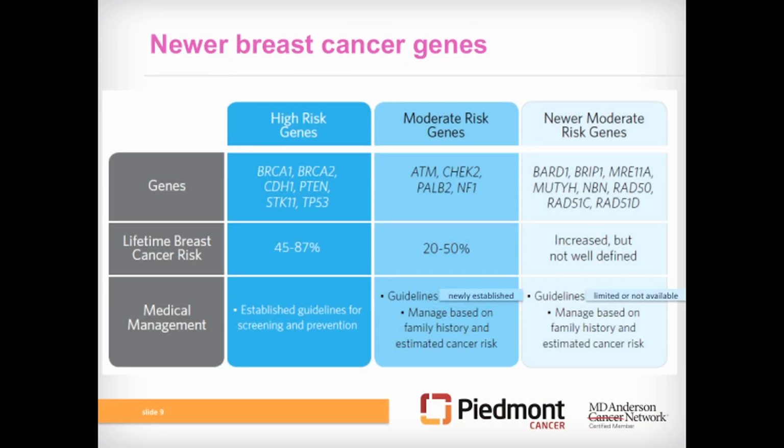We name them high-risk genes, and you can see their lifetime risk, 45 to 87%. When you get into the moderate risk genes, that's what they're calling 20 to 50%. Still higher than what we would want to see. So we have medical management guidelines that have to do with how we screen these individuals. CHEK2 may be one of the more common moderate risk genes that we see. This is a breast cancer gene that can also lead to slightly increased risk of colon cancer. The BRCA genes don't cause increased risk of colon cancer, but CHEK2 does. So again, it really depends on what gene someone tests positive for as to how we manage them.